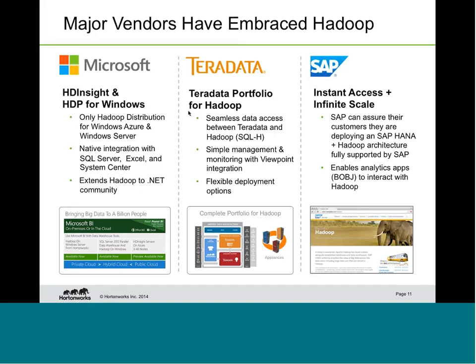And a question I often get asked is why? If you take a step back, I think it makes sense. These vendors have been delivering value into the data center for many years. And if they have the ability to extend the data under management, and enable their tools and their solutions to derive value out of this new platform called Hadoop, then they're able to deliver a familiar experience through existing tools to their customers, but harness the power of Hadoop in the process.